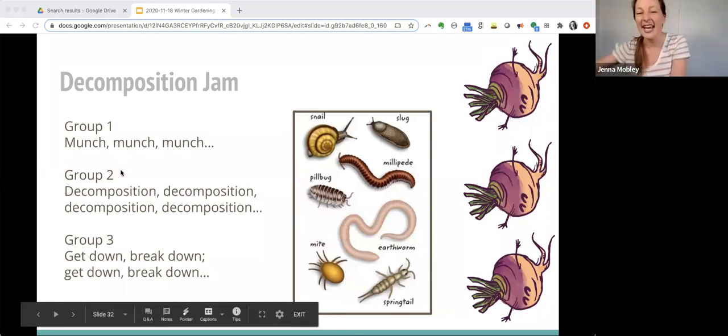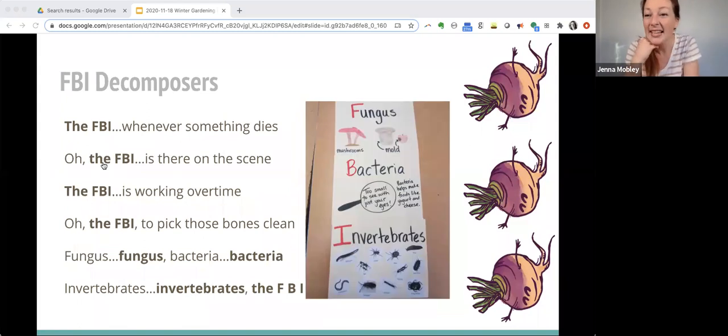Nice! Give yourselves a round of applause. That was so much fun to watch all of you guys doing that. Awesome, y'all. So that is one of the ways that you can teach the little ones what this big fancy word decomposition means. And then for your bigger ones, we can get into who exactly these decomposers are.